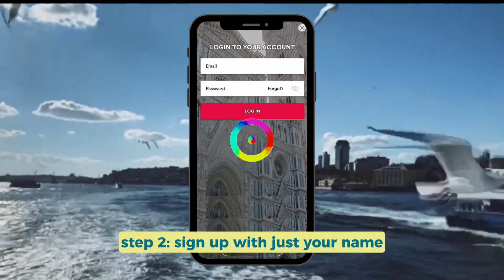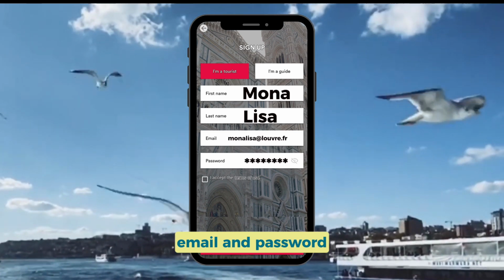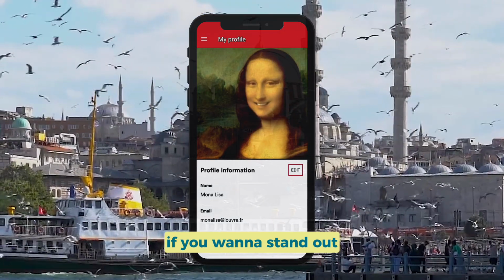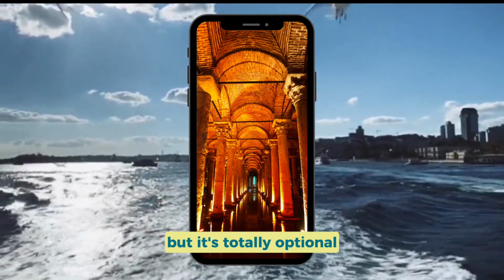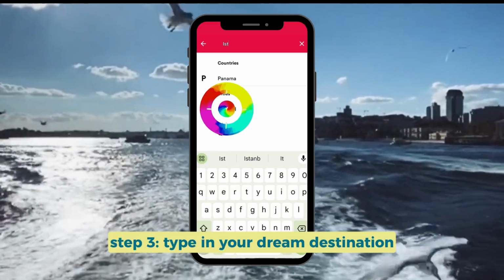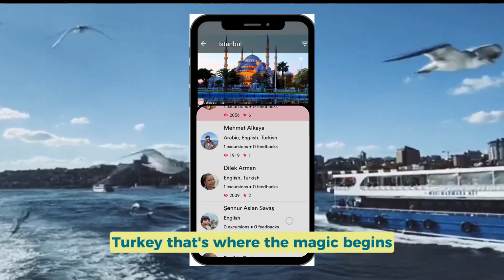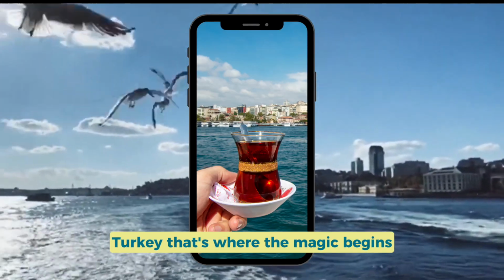Step 2. Sign up with just your name, email, and password. Feel free to upload a cool avatar pic if you want to stand out, but it's totally optional. Step 3. Type in your dream destination. Let's say Istanbul, Turkey. That's where the magic begins.